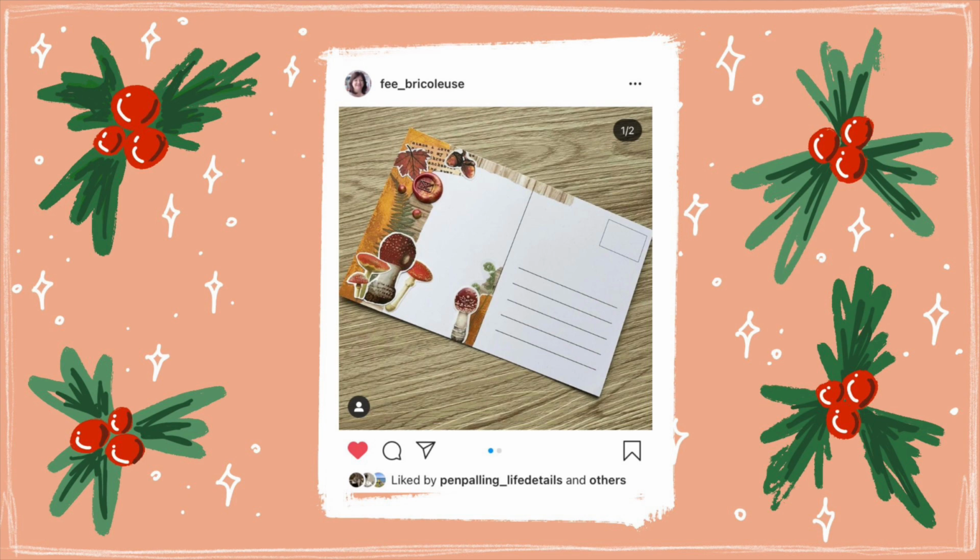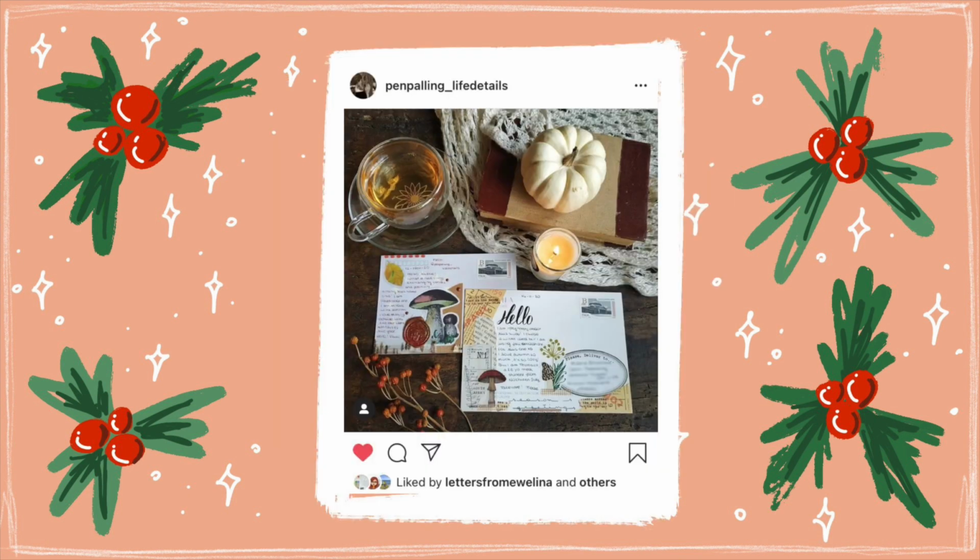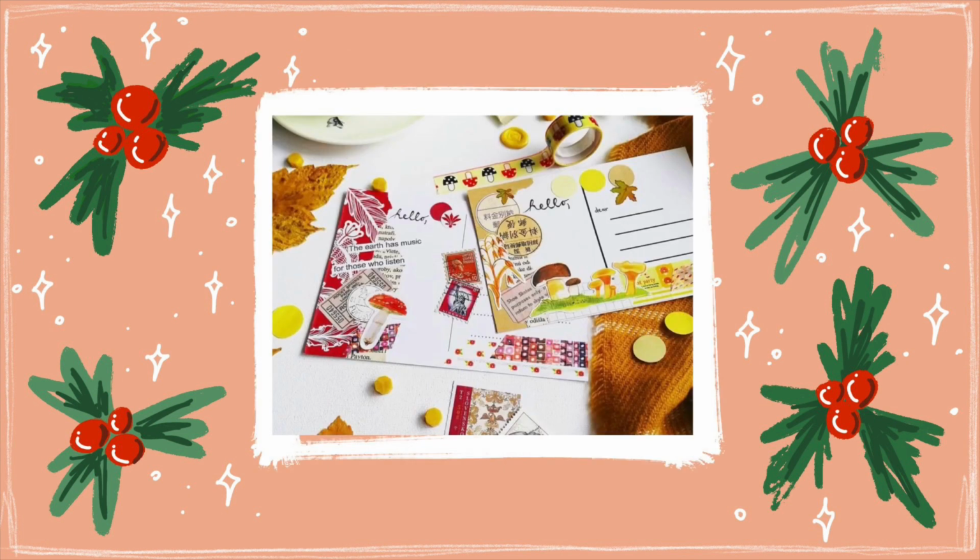I really like it. And here is postcard number four, sent to me via DM. I really like how simple it is. I love the black and white mushroom, and yeah, super cool. And here is postcard number five. She actually has two postcards, but they are the same style. I really like the vintage looking mushrooms. It's super nice.